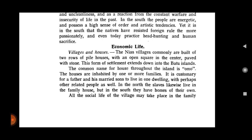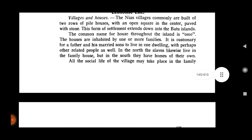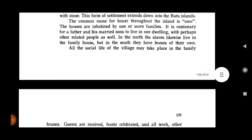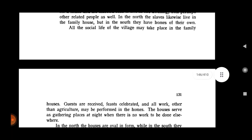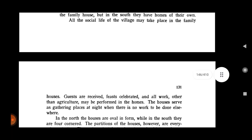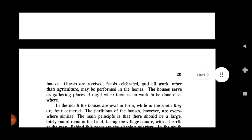It is customary for a father and his married sons to live in one dwelling, with perhaps other related people as well. In the north, the slaves likewise live in the family house, but in the south they have homes of their own. All the social life of the village may take place in the family houses. Guests are received, feasts celebrated, and all work other than agriculture may be performed in the homes. The houses serve as gathering places at night when there is no work to be done as well.